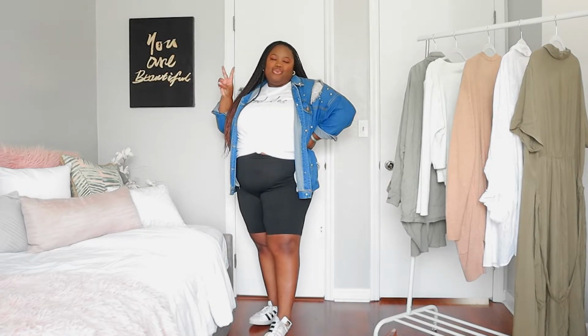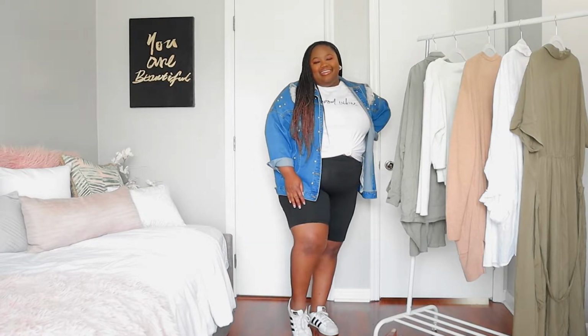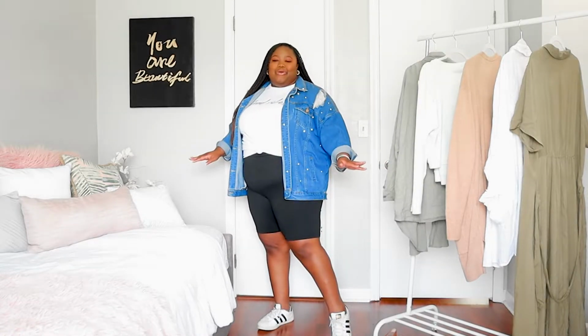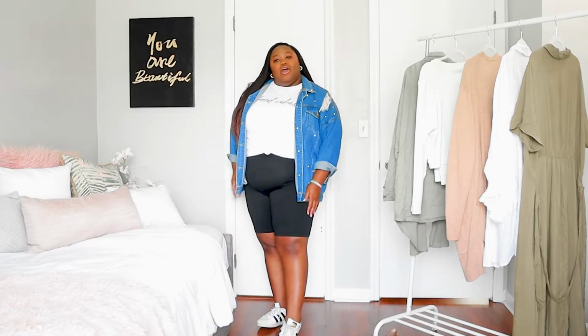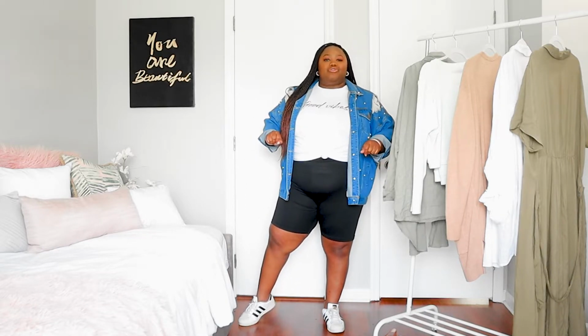Good vibes only, of course. I got this jacket from a little boutique, and I love it because it has pearls going down the side. It's super cute. If you know me, then you know I'm obsessed with pearls. I feel like this is a good outfit for running errands, grabbing some food real quick with the girls, or going to lunch.